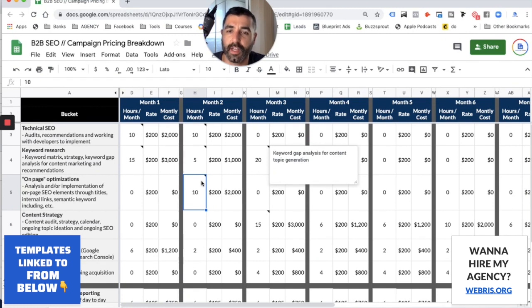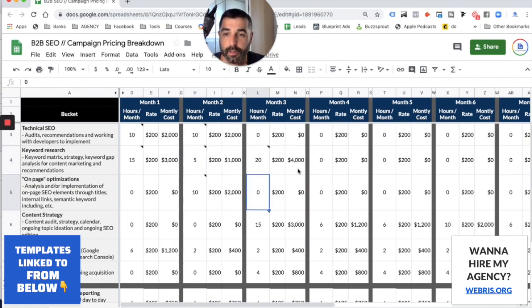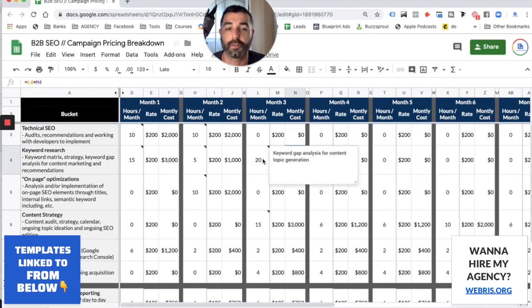It doesn't take too much unless you need to build new landing pages on that website. So for example, if you take on a B2B client that doesn't have any service pages and you need to build those out, then you're going to need to spend a little bit more time doing keyword research to determine what those pages are and then helping them build the layouts for those pages, which would be in the on-page section of this.